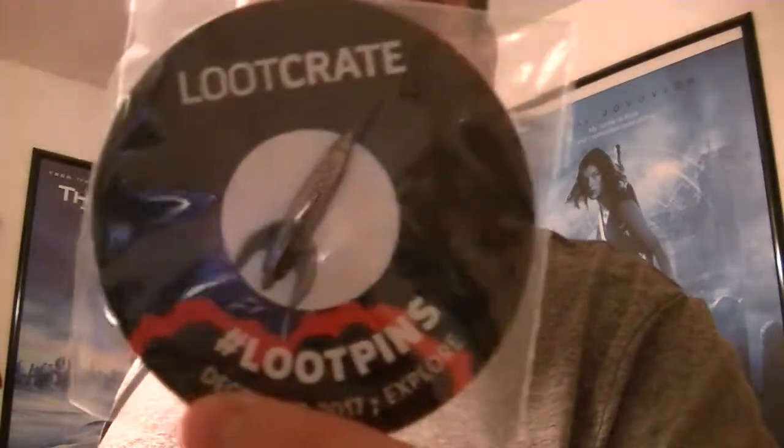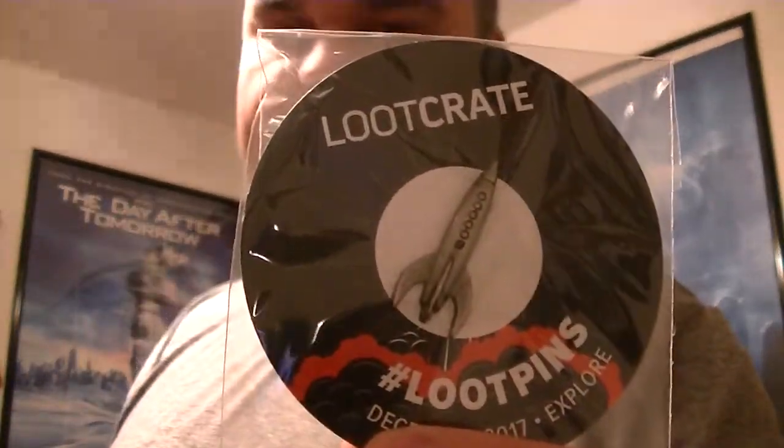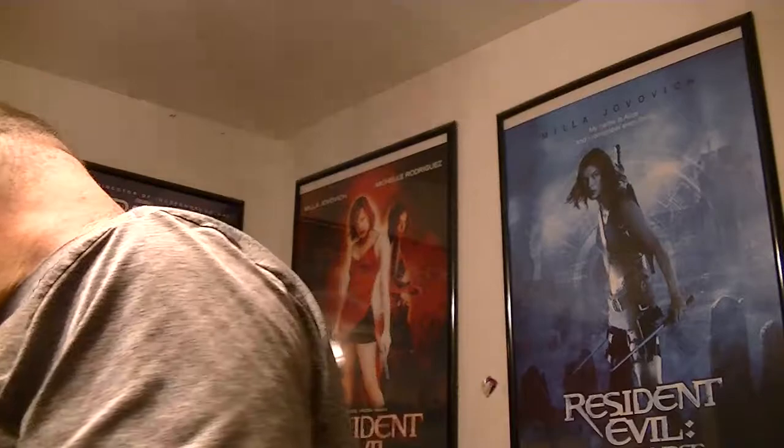Here's the loot crate item. Pin. So it's like a little spaceship. Pretty awesome. Ah, cool. Yeah. Galaxy Quest. I love that movie. Emblem patch. That is awesome looking. I was just hoping they'd make a sequel. Unfortunately, they have not. Maybe one day.